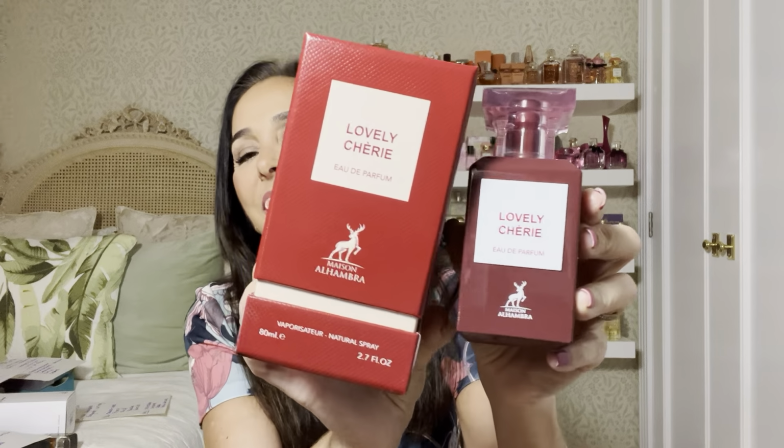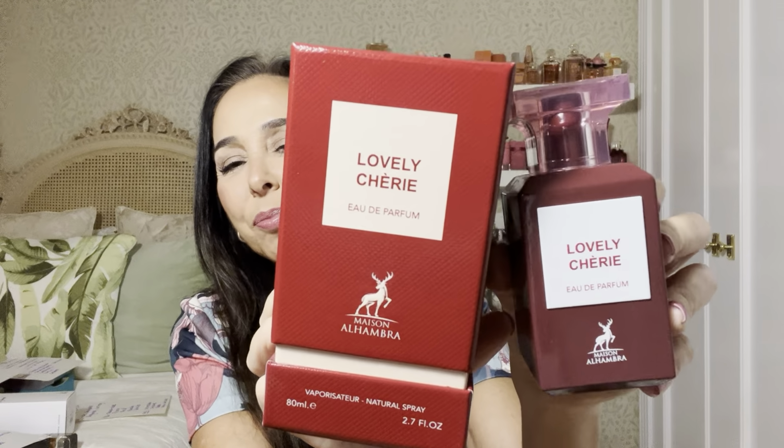And I found the exact dupe by Maison Alhambra again. I want to show you the bottle. They're super like Tom Ford. Oh my god, this is crazy. By Maison Alhambra. And actually, this one smells just super close, like the original one. Lovely Chérie. It's actually better than the original because it lasts more. So it's a good deal. It smells just the same. Oh, I love this cherry. This is fabulous. I'm so happy with this.